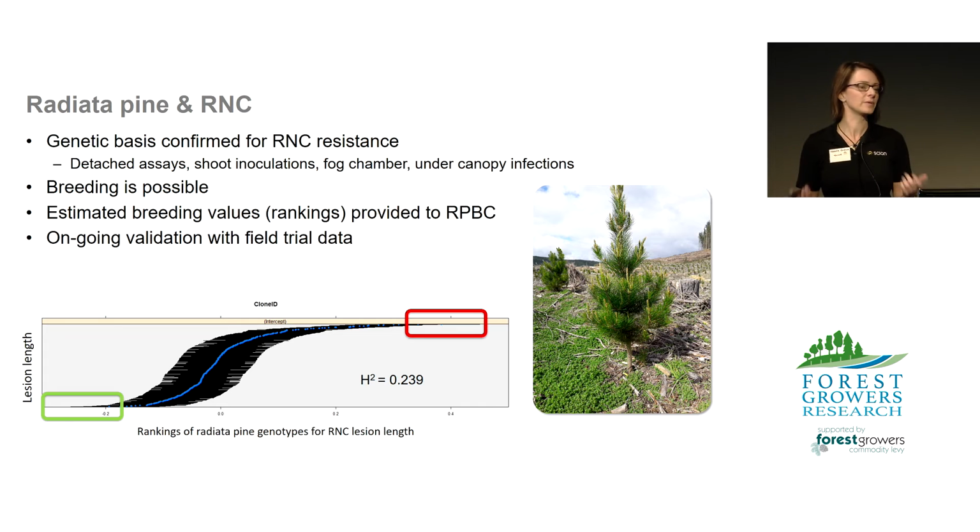So I've presented at some of these meetings before and have said that we have found a genetic basis for red needlecast resistance in radiata pine. This has been done through a variety of assays, from field-based analyses to the artificial detached needle assay that was developed at Scion, as well as looking at shoot inoculations. We've developed some custom-built fogging chambers at Scion as well for doing inoculations, as well as just physically taking plants in pots and putting them out in infected stands and seeing what happens. And all of this work has shown that breeding is possible.